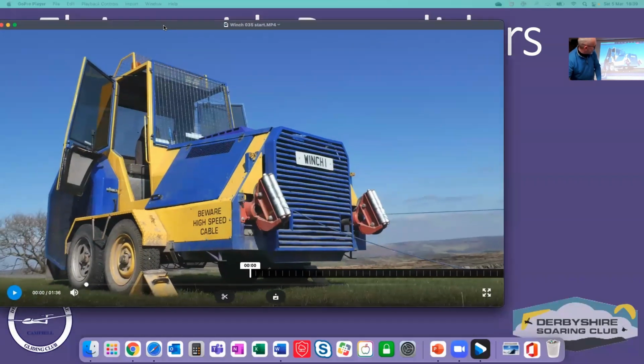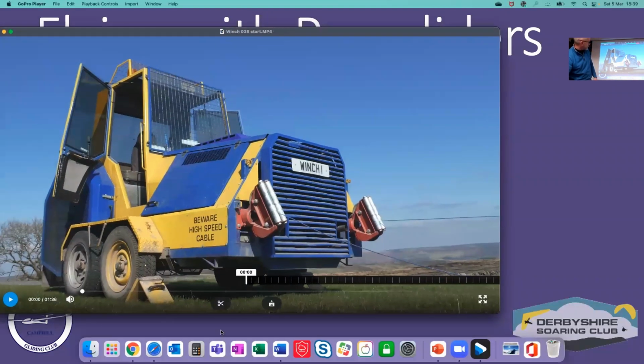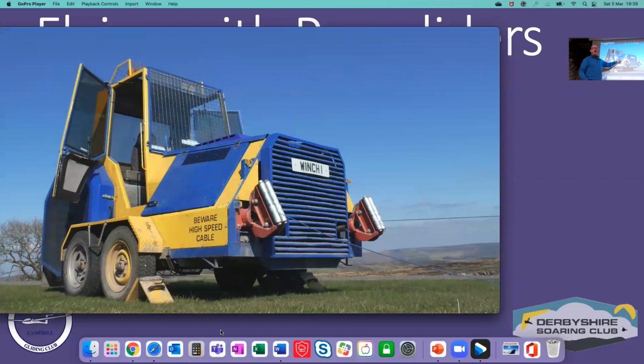So for those of you who haven't seen them, that's the winch. It's got a 7.4 litre V8 LPG engine in it, so it's quite a beast, but some of the gliders are pretty heavy, and that's what it has to do. And each winch has 2 cables with a parachute on the end of it.